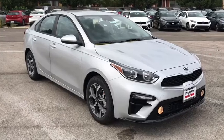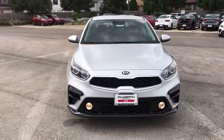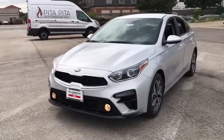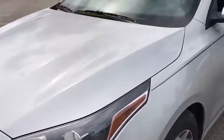Make a great choice today with the 2020 Kia Forte. If you're looking for a trendy and feature-laden compact sedan, the Kia Forte is for you. It offers an exceptional combination of innovative design, high-quality engineering, and outstanding value. This vehicle has less than 100 miles.